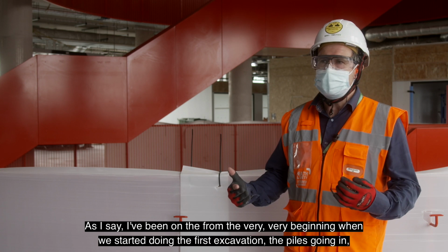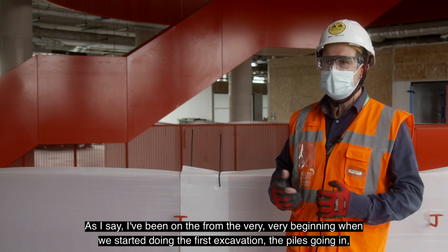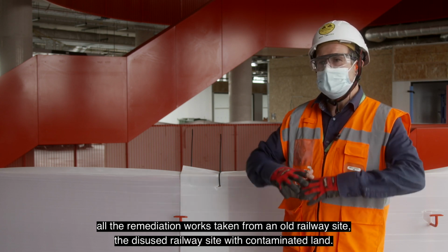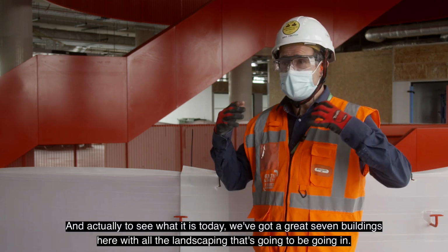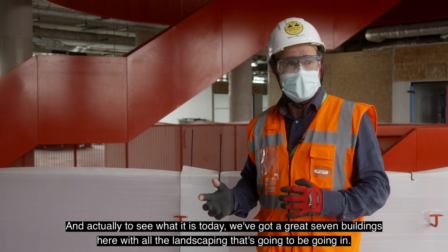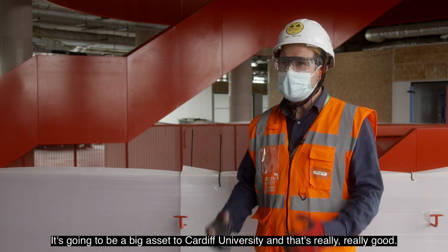As I say, I've been involved from the very beginning, when we started doing the first excavation, the piles going in, and all the remediation works, taken from a disused railway site with contaminated land, to see what it is today. We've got a great seven buildings here with all the landscaping that's going to be going in. It's going to be a big asset to Cardiff University, and that's really good.